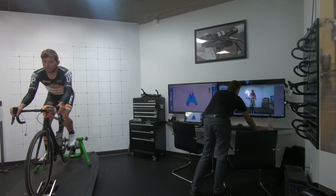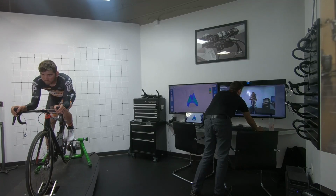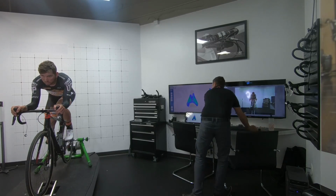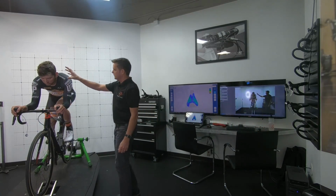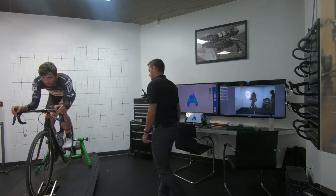Now low. Drops or hoods, low hoods. Perfect, perfect. I want you to, yep, just like that. You're going to stay with your chin down. You look up the road with your eyes, not your neck. Perfect.